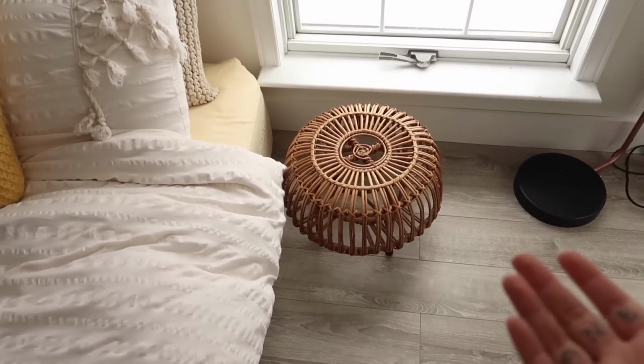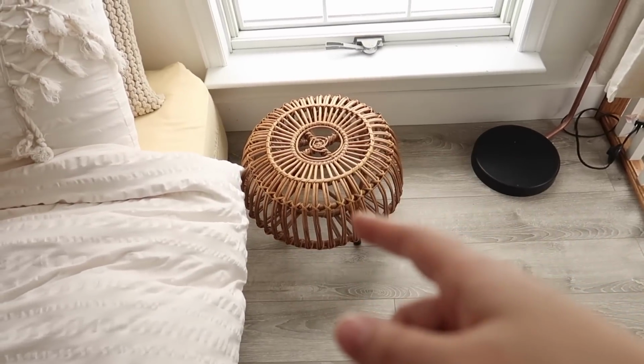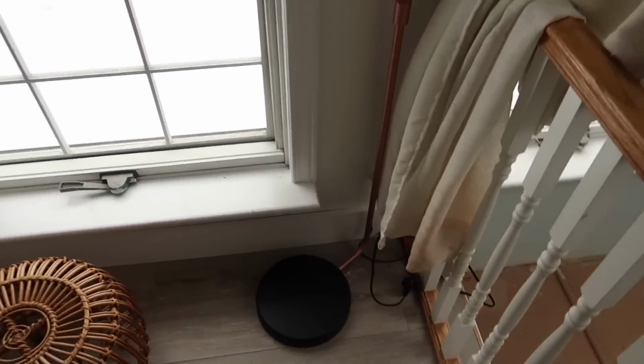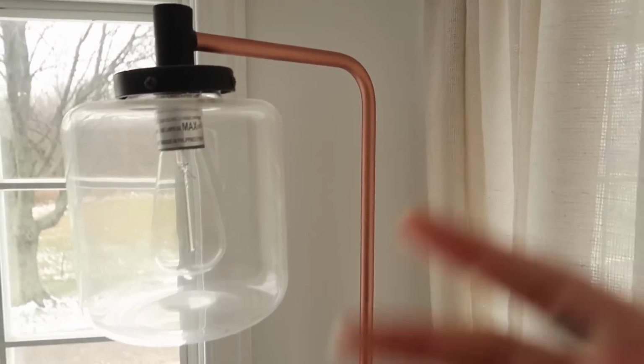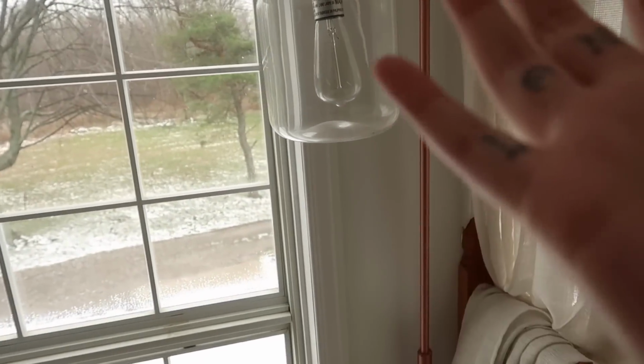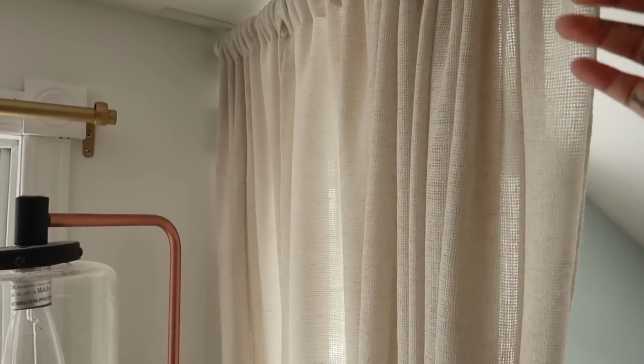I can't tell you where to get anything, but I just keep it here in case Jordan is over, and he usually sleeps on that side, so I have some sort of little night table. Obviously, I don't know if you guys have noticed, but there is no light in this room, so I have this one, which is just like a kind of rose goldy lamp, I suppose. My curtains, if you're interested, are from, again, HomeSense, because that's where everything is from.